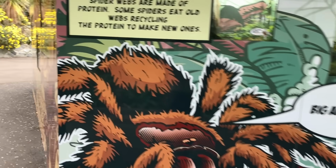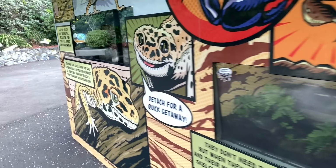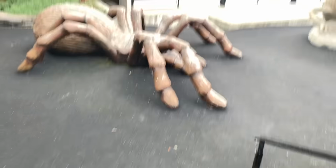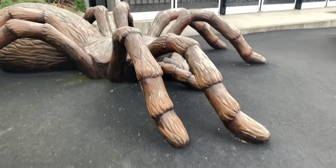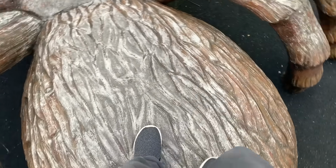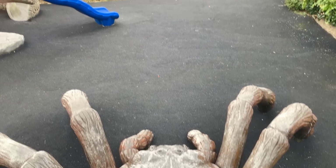Looks like I'm going to have to come back to Wellington again in the near future. Look at this. Oh my gosh. That's the biggest tarantula I've ever seen. Bigger than a blondie. Oh, look at that. I would love to have this in my tarantula room, in my garden, in my house. I'd just love to have that.